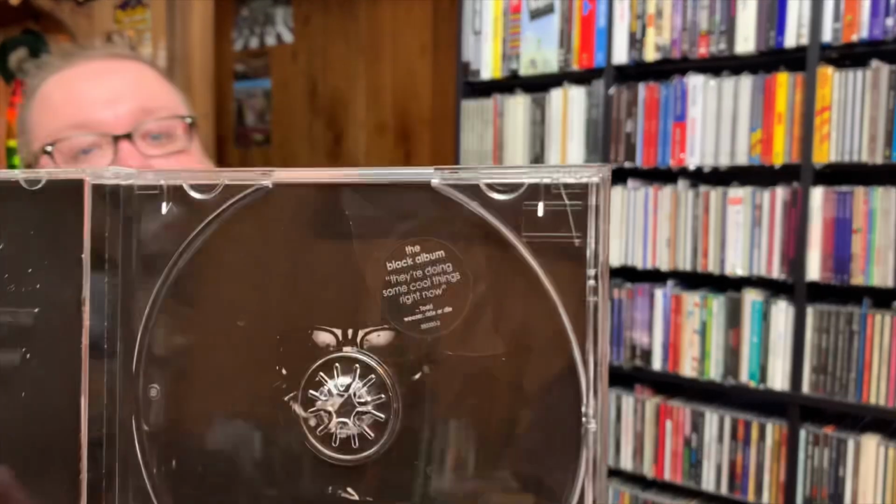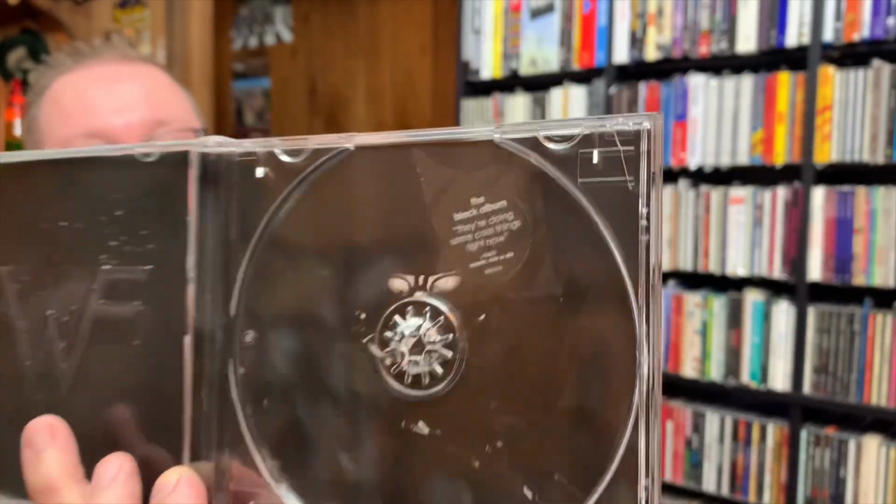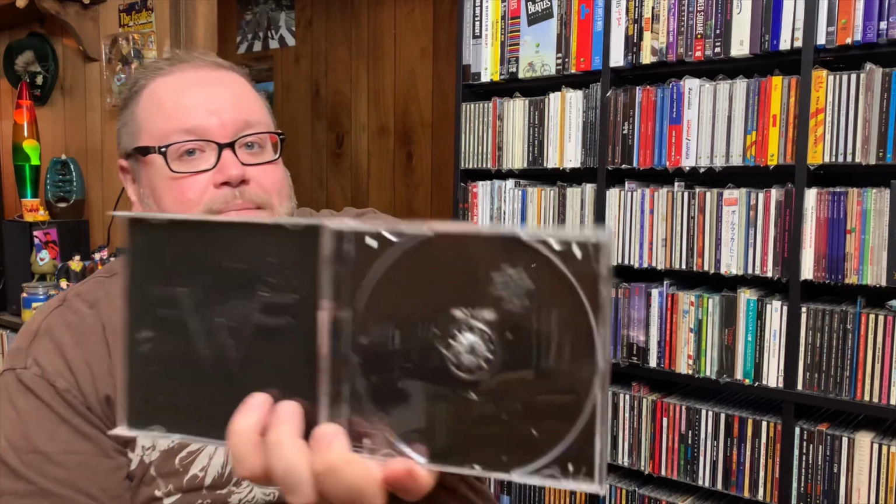And this one, I do got the hype sticker stuck in there. You can see there behind the tray. I like to do that if there's not a lot of artwork here. There's just kind of a blank. I'll pop the hype sticker back there so that way it's nice and saved. And that is what I did there, as I was able to find a new copy. So there is the Black album.